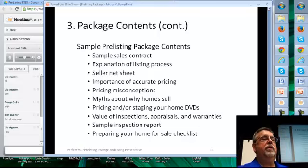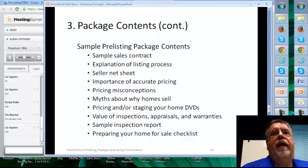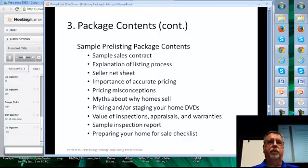The reason is most stagers want to be paid up front, right? They don't want to be paid out of escrow. So unless the seller was interested in doing that, I wasn't interested. Now, if you're closing a couple of transactions a month, you might want to add that as a reason to hire me, but I would not do that.